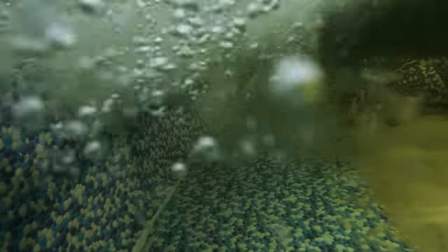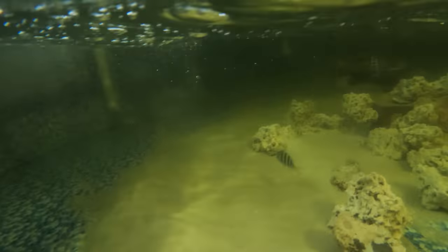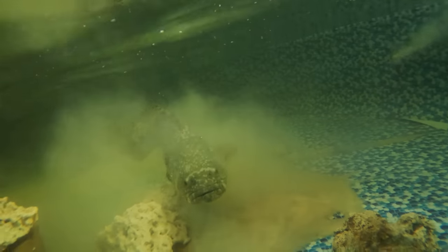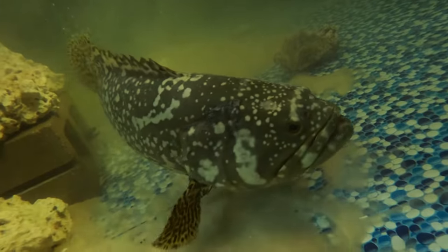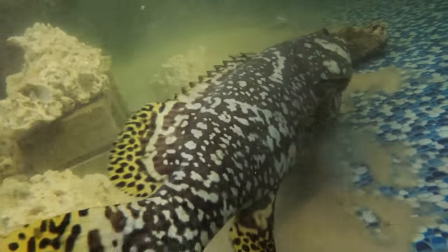Groupers are some of the most badass, toughest creatures that literally swim in the ocean. So, you know, things like that are gonna happen from time to time. But as you guys can see, that was not even 5 minutes ago and he's already eating again. It's a great sign to see Pots is doing well.